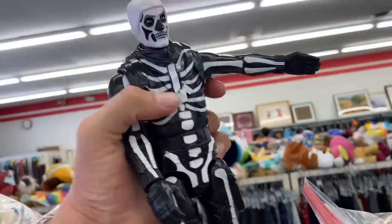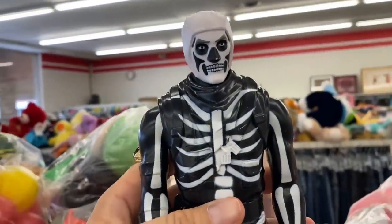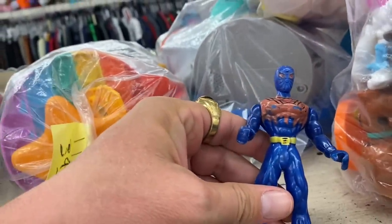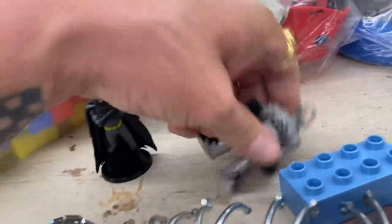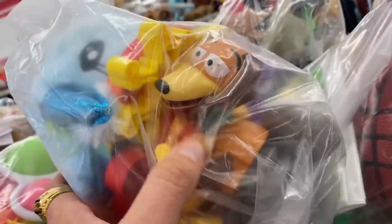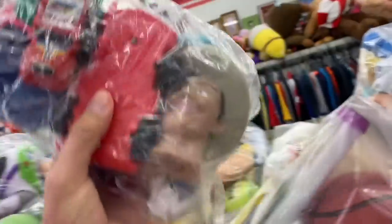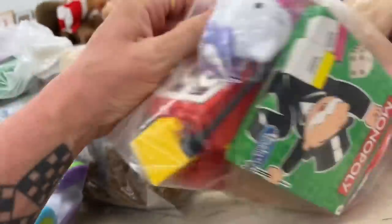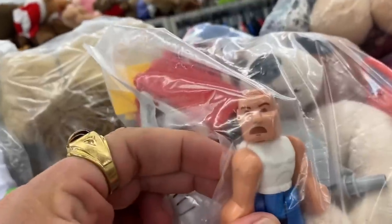What's this? Oh, we got that Fortnite dude. Can't remember his name. Skull somebody, right? We got a little Dollar Tree ninja and a Dollar Tree Batman. Oh, it's the Slinky Dog from Toy Story. Oh, and it's our boy Buzz. It looks like Big Tex. The Texas State Fair has this big guy there called Big Tex. I think that's him. Well, we got some vintage toys here. Maybe that's a sign of other vintage stuff to come.